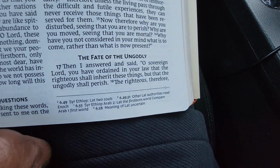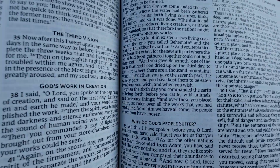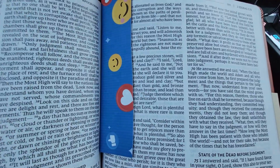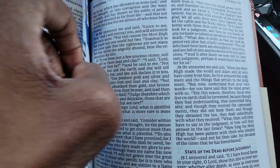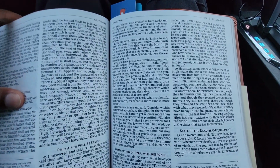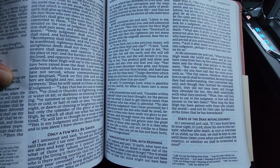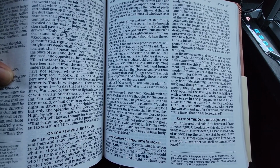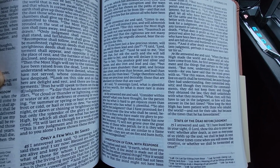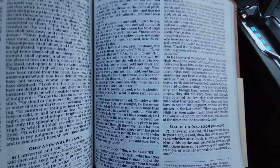But anyway, let's keep going. This translation, they got it right. They actually put it how it should be: Behemoth. So you don't have to worry about that. Now, in chapter 7 of 2nd Esdras, you do get the missing 70 verses restored back to the text. You do not get this in a lot of other translations of the Apocrypha for 2nd Esdras. The 1611 KJV doesn't have it, and the 1560 Geneva Bible doesn't have it either.